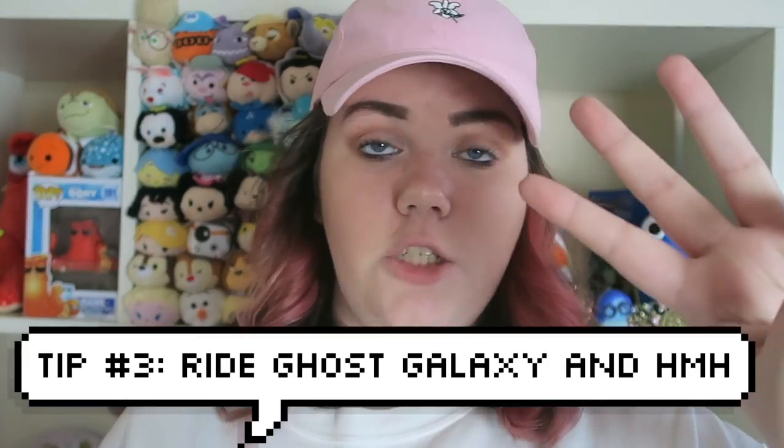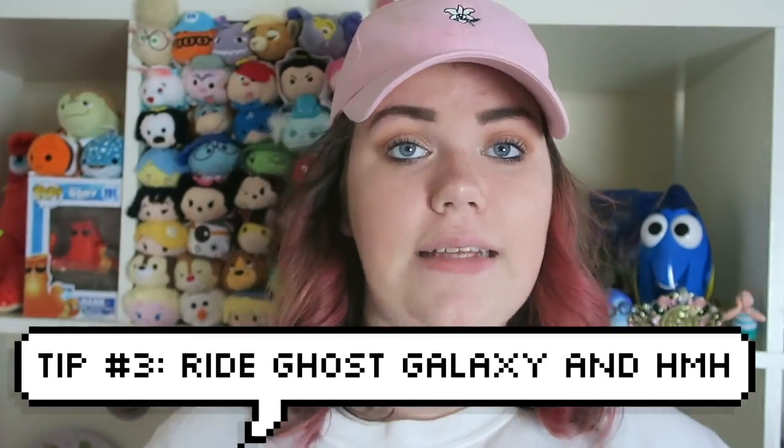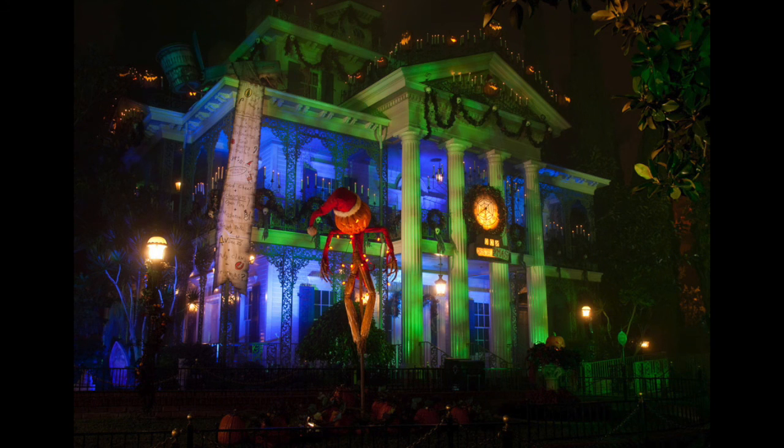Number 3 is to ride Ghost Galaxy in Haunted Mansion Holiday. Some people might say that this is unnecessary for the Halloween party, but I personally think that it is a great idea, because on Ghost Galaxy you have a fun ride picture in your Halloween costumes, and Haunted Mansion Holiday is just the spirit of Halloween in a ride, so why wouldn't you want to ride that?